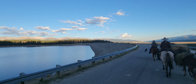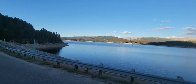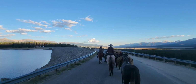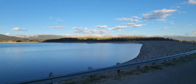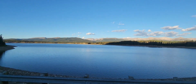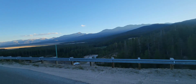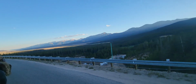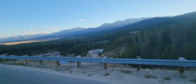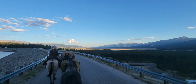Here we are at 6 o'clock, riding across the Turquoise Reservoir Dam. That reservoir is more like 5 miles long, not 3. But that's Leadville over there.